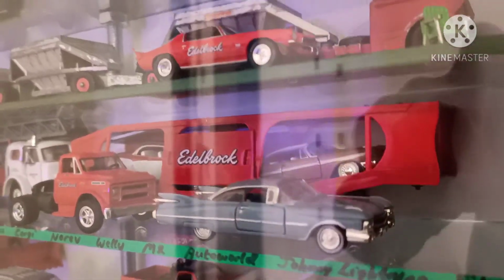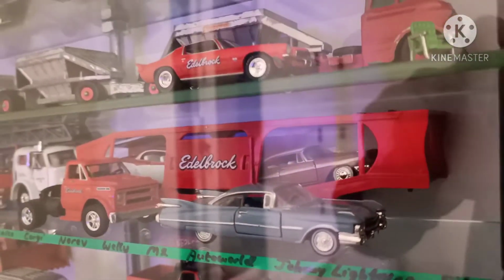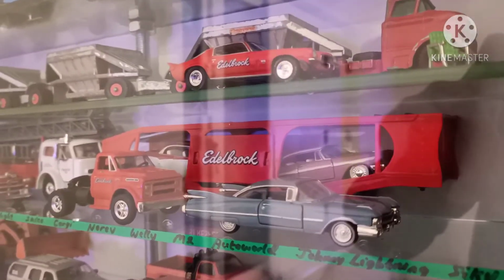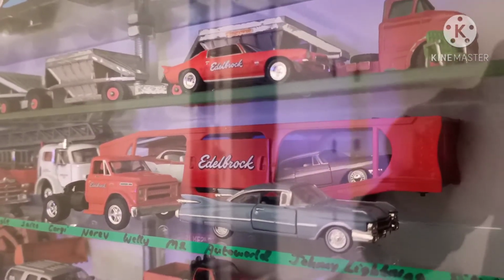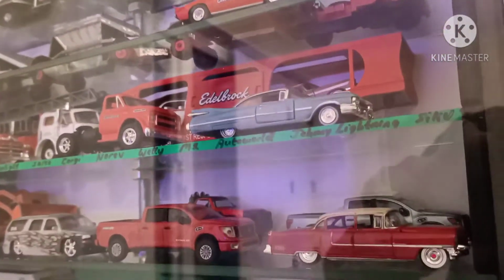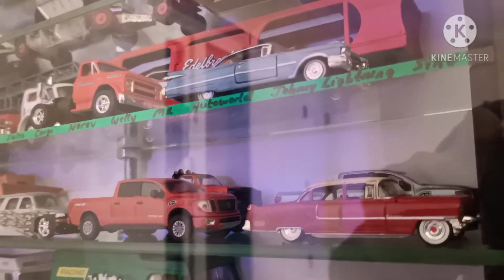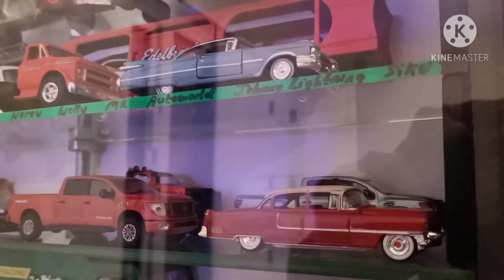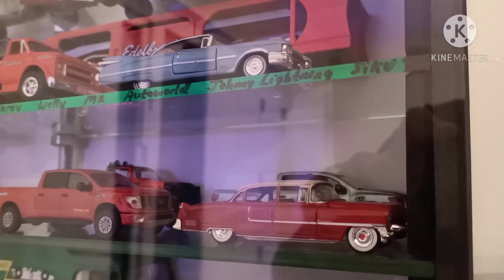Once again, please excuse the reflections on this. I guess I could have taken the glass off. It's not intended as an individual detailed look at each one. It's just an overview of what's currently in my cabinet. That's a really cool Cadillac Fleetwood. I've got the pink Elvis Presley version.